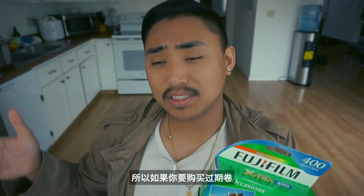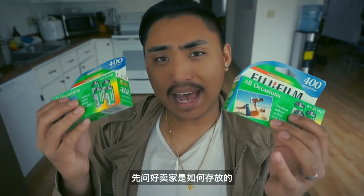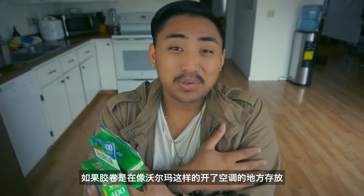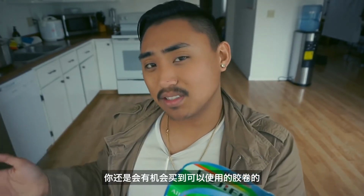So when you're going out to buy expired film, make sure to ask how the film was stored, or maybe observe how it's stored. If it's at a Walmart or if it's at a store and it's unexpired but it's on the clearance rack, you know, if that Walmart is generally a much cooler Walmart, buy the film. There's a chance that it's still good.